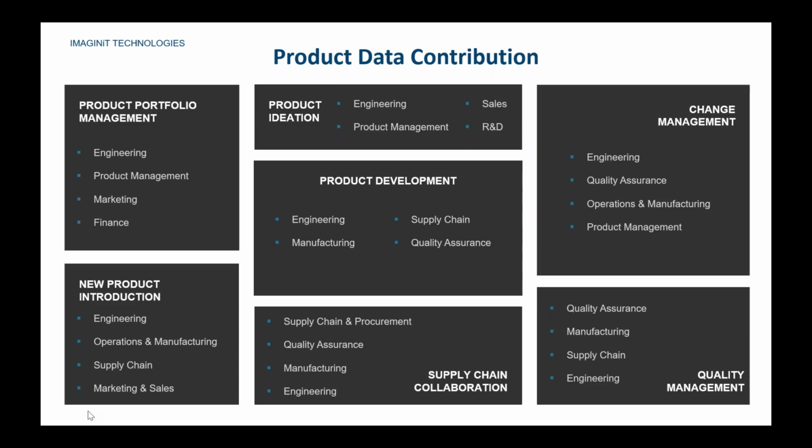You have product development. At this stage, the product has been approved and development begins. This is where heavy engineering work happens, where engineering is creating the designs, models, and bill of materials. Manufacturing is ensuring that the designs are manufacturable and production ready. Supply chain is evaluating material sourcing, and quality assurance is ensuring that the product has integrity and meets compliance. If you move to new product introduction, once a product is developed, it must be introduced into production and the market. This process requires cross-functional coordination between engineering, operations, supply chain, marketing, and sales.